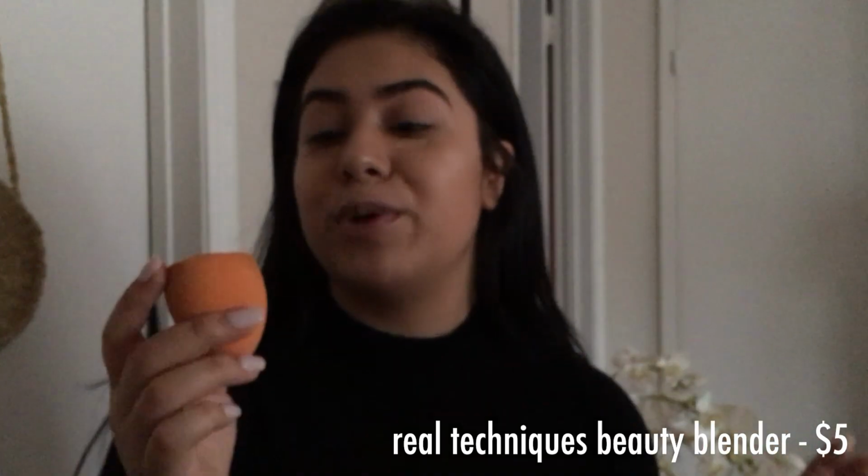And then I'm just taking this Real Techniques beauty blender. It's kind of dirty right now and I honestly need a new one, but it works really good. And it's from Walmart. You can literally get it at Walmart. I feel like I almost ruined my highlight, but it's okay, you know? I'm not perfect. YOLO. So yeah, next up, let's do eyeshadow.